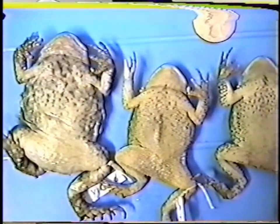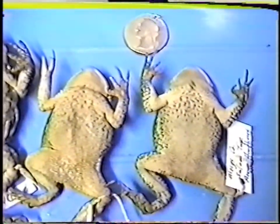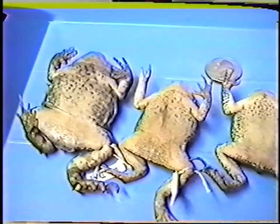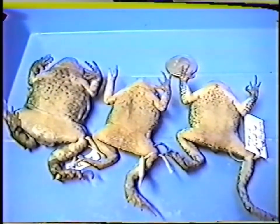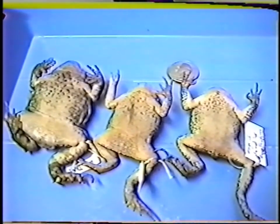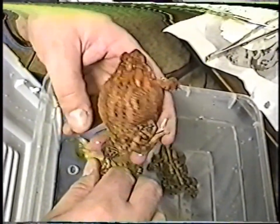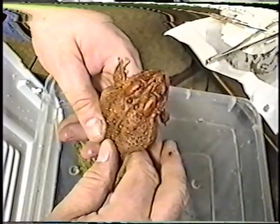The color variation of American toads can be pretty incredible. In southwest Ohio and Claremont County, we see bright red toads. In other parts, we see brown, we see gray, we even see yellow. We're going to show you some live American toads so that you can see some of those color variations. This reddish color toad is from Claremont County in southwest Ohio.